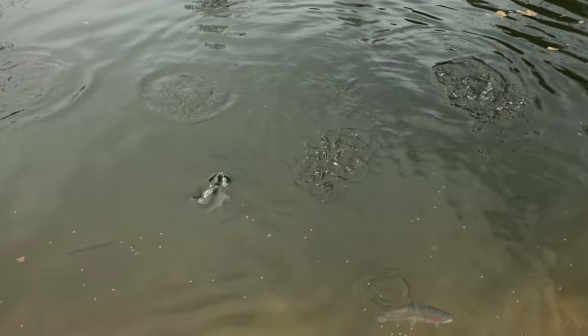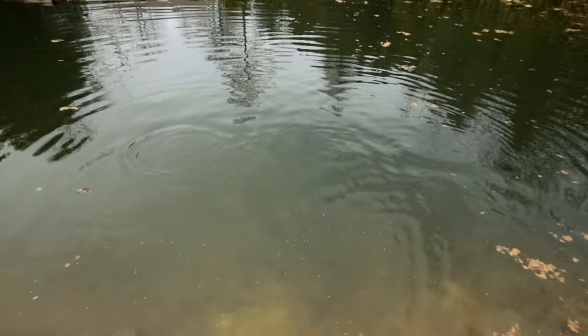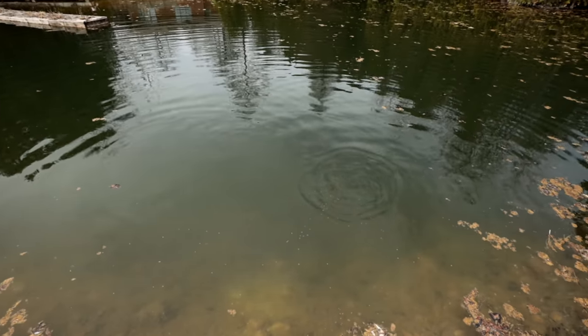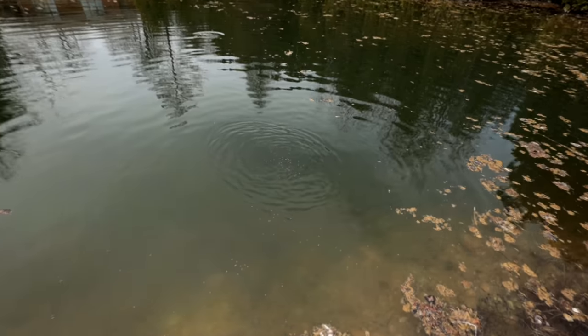So those fish, they're loving the air. They're loving the feed. They're loving their new home. We'll keep updating the series. The owner's already talked about making a waterfall, so I think he's gonna rope me into giving them a hand on doing that. And we'll keep updating.